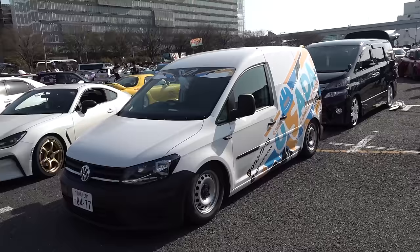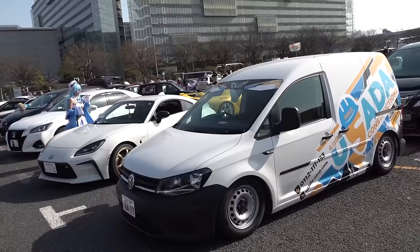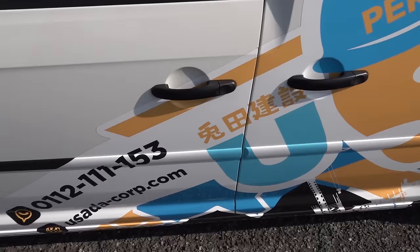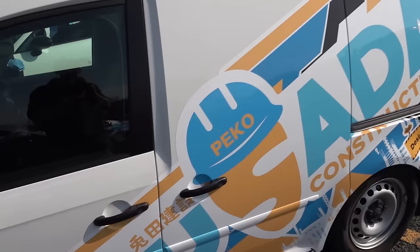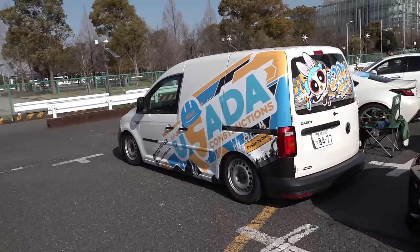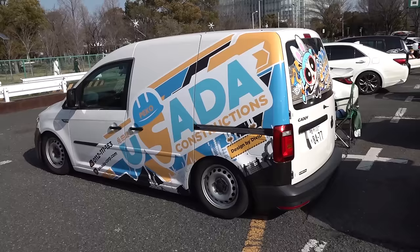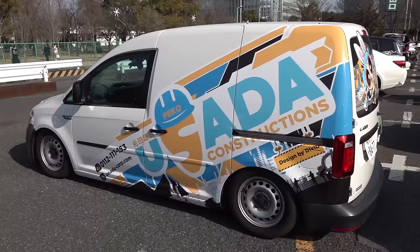So this is a Volkswagen Caddy, and at first glance it kind of looks like a regular tradesman van or something like that. It has a phone number, website and stuff like that. So the company name is Usada Kensetsu, which sounds like a normal construction company. So the joke is that this character, Usada Pekora, who is a VTuber, plays Minecraft with all the other VTubers. They all sort of play together. In Minecraft, obviously, you build things. Usada Constructions. So a few of the different VTubers created sort of fake construction companies in the game. That's the joke.